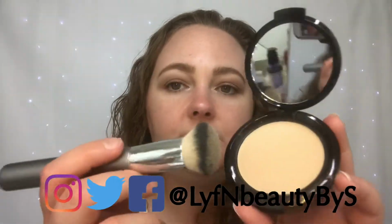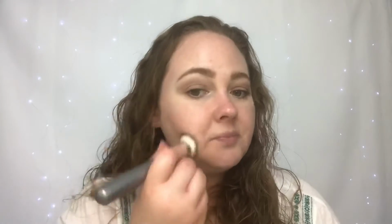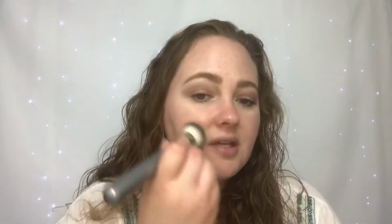I do the same thing. I basically just tap it in. This one is a bit more powdery, a lot more powder comes up, bigger chunks of powder. But when you apply it, it applies very similar to the Maybelline one. I'm going to say that none of these are full coverage. This one is not full coverage either. But again, it is buildable coverage. And it does cover my redness pretty well.